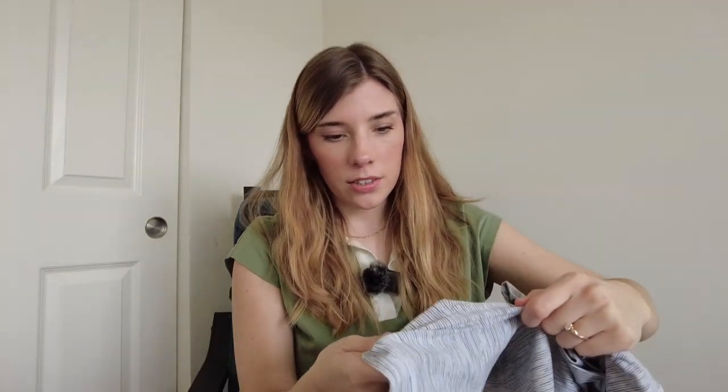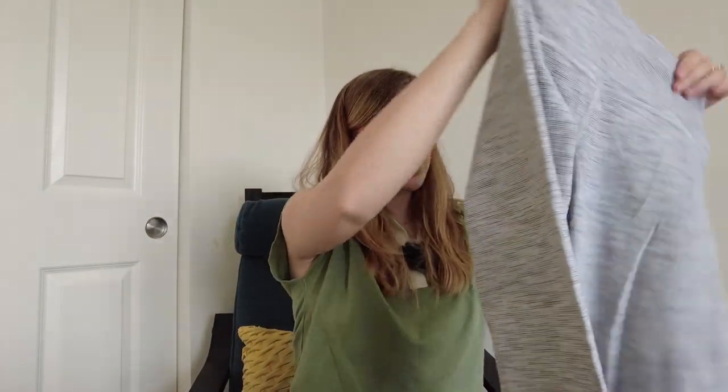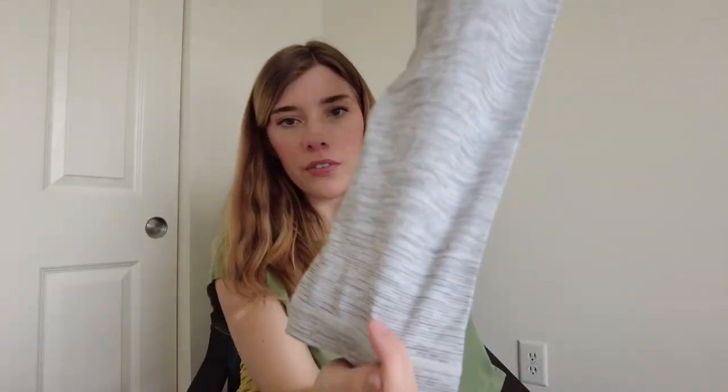But when I was photographing, I did notice this little hole in the back of the leg. So I don't know if I'm just gonna list as is, or I could just stitch it up, but it's really not very noticeable. I thought it was just some lint or something, but yeah, it is a little hole. So maybe I'll just list as is first.